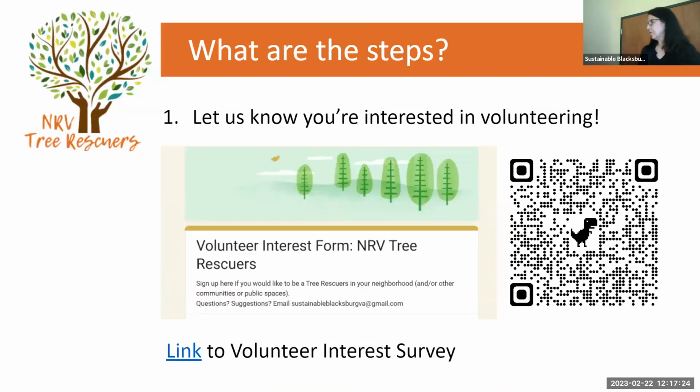So Carol's going to walk through the steps of how you can participate in this. Obviously, if you're a landowner, you can just go ahead and start working on your property. If you do rescue some trees after learning about this, we'd like to know about that. But the primary thing we're looking for are volunteers who are ready to go out around town and hand out brochures to other landowners about the problem, and then hopefully get them to take some action about it.